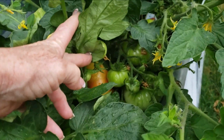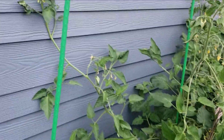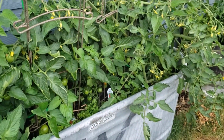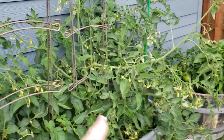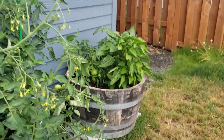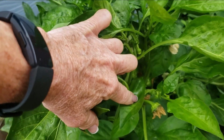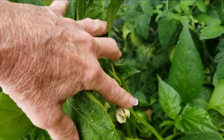There's one getting ripe in there. And, I mean, look, the tomato plants are growing up on the house. I love it. So, Early Girls, there's a Celebrity down here on the end. It's a big monster. And the Silettes and more pimento peppers in there. Nice. There's a nice little cluster of them right there.